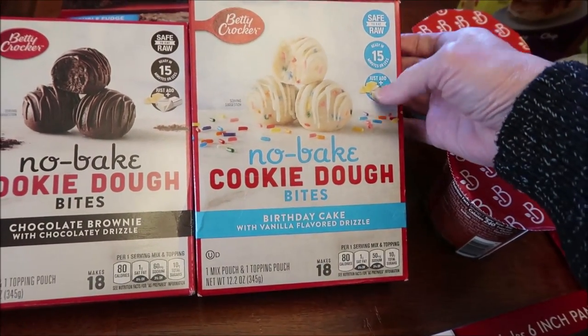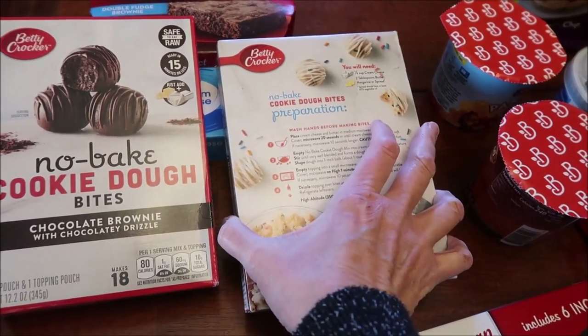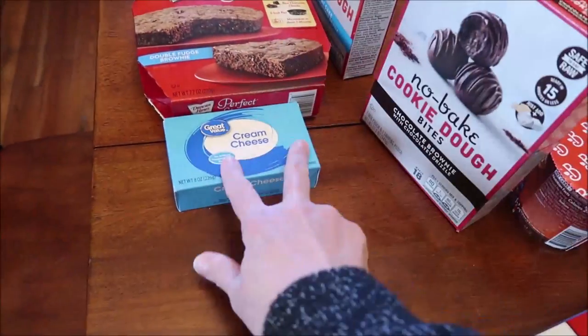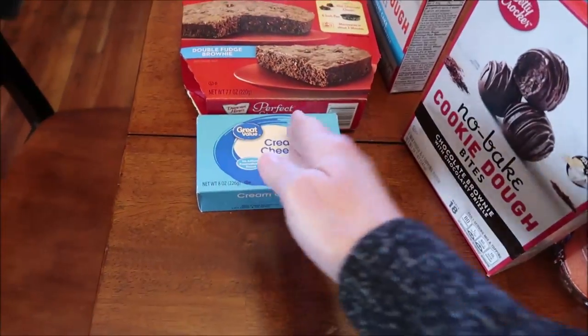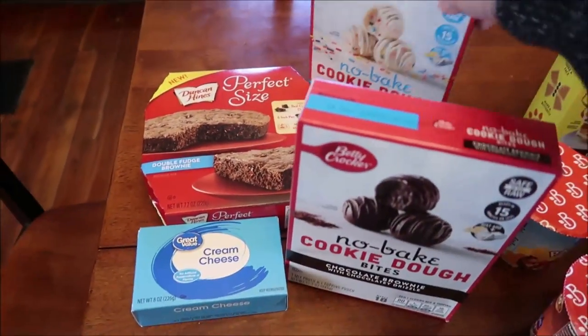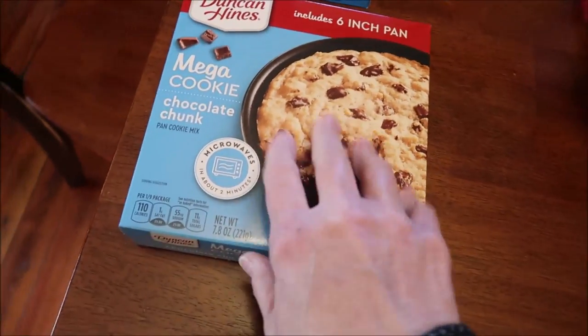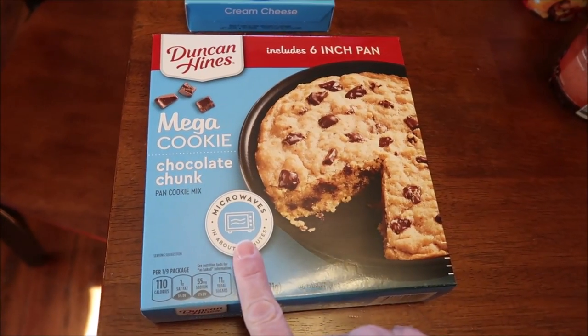So each one of these takes a third of a cup of cream cheese. So basically you're going to divide this into three, right? Yep. So if you buy one 8-ounce block, you divide that into three and then you have enough for three of these mixes. So then we found there are three of these mega cookies. This is the third one. This is the chocolate chunk.